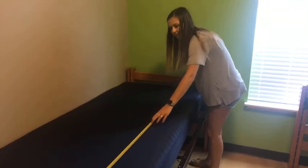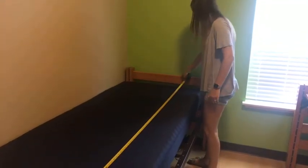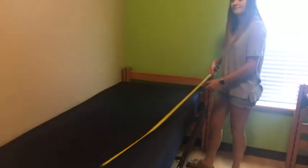78. Okay. Buffy asks, can you hang a curtain? If so, what is the best way? I would say you can hang a curtain.